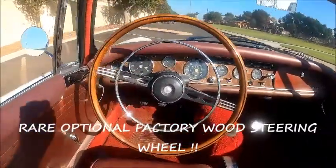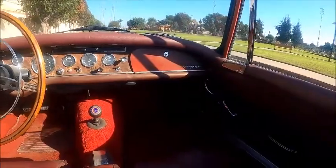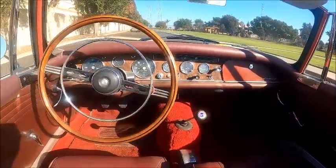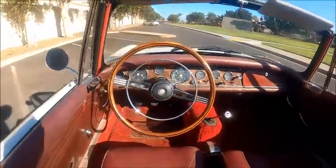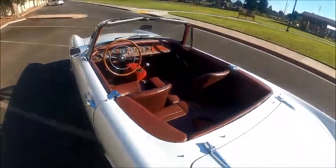Full complement of gauges, including a Smith's clock. This one even sports a glove box. Fantastic little car, so much British fun.